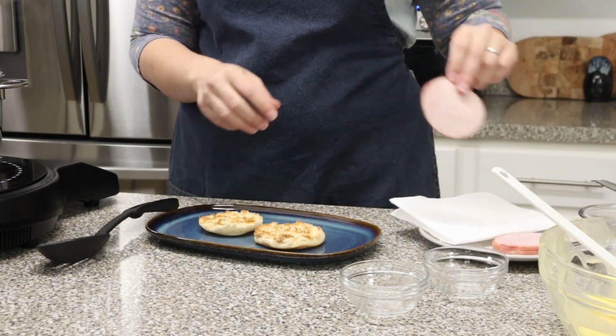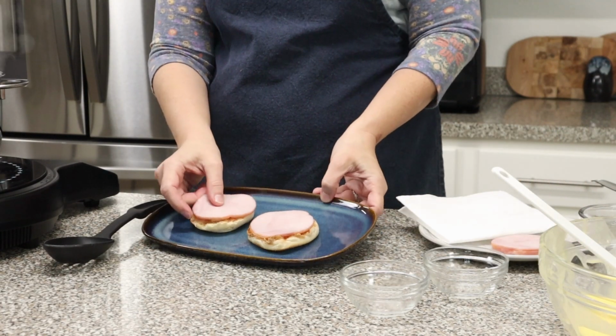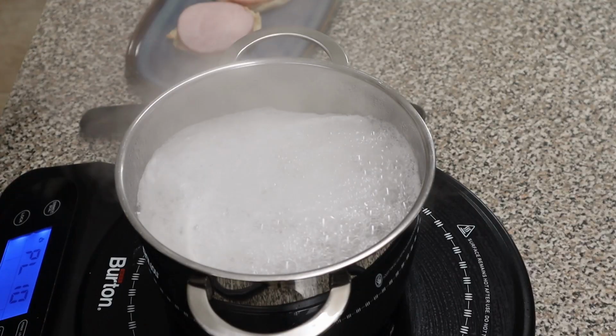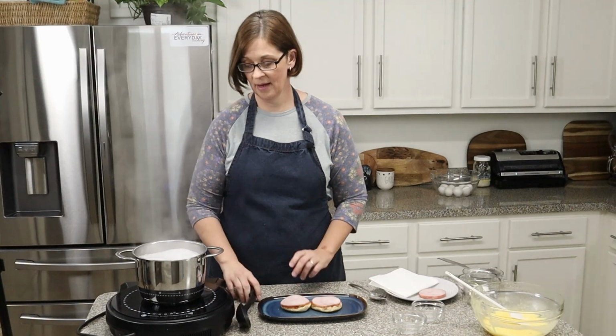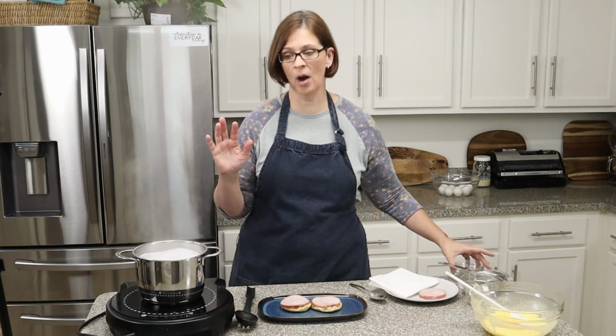Okay, so let's go ahead and get our muffins ready. So I'm gonna put some Canadian bacon right on our muffins, like so. I know you can't see the eggs in there in the close camera, but they're in there and they're gonna be beautiful when they come out. That's it. Now I just have to wait. Just be patient. Trust the process.